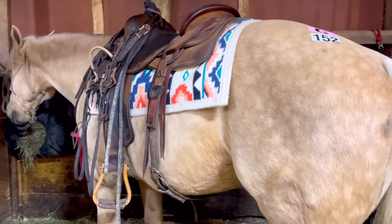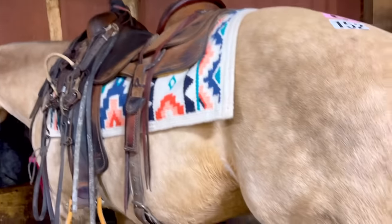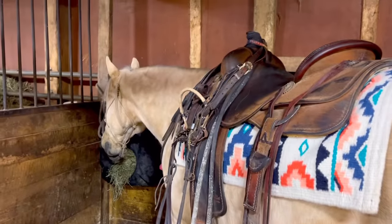Okay, we're gonna go into the sale barn and look at the rest of the horses, see if anything else is here. Yeah, dappled, not spots. Dapple? Yeah, those are dapples. I know, they're really pretty. Cute.